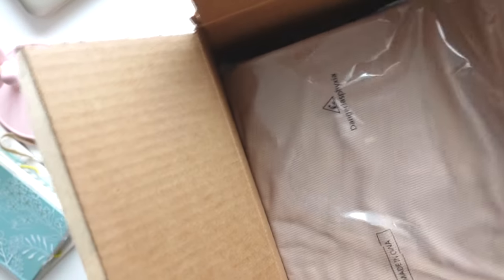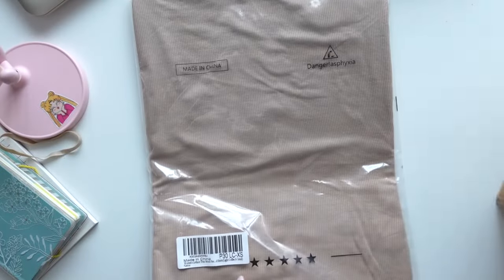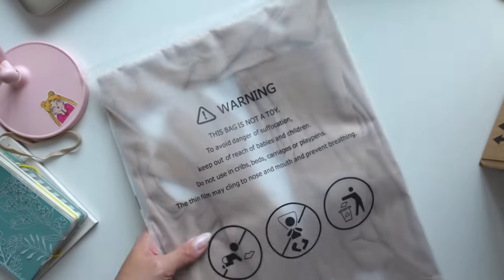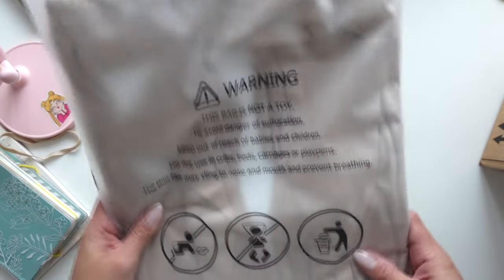Okay, so I got this top, which I'm really excited about. Just like a basic beige top. Again, I'll link it below. This is like a cute little turtleneck situation.